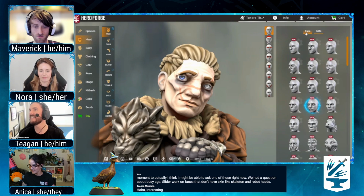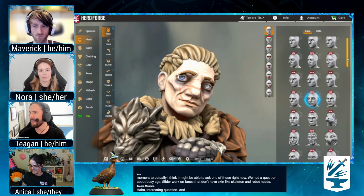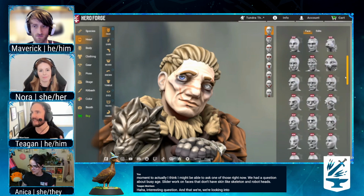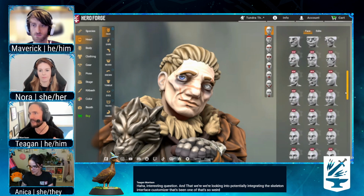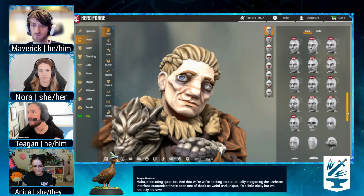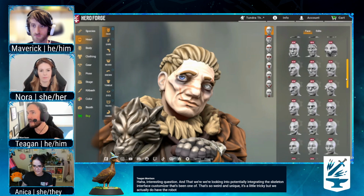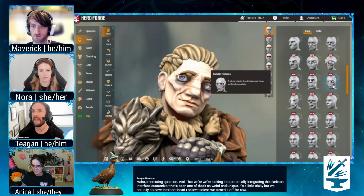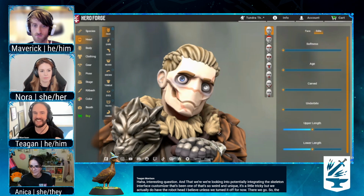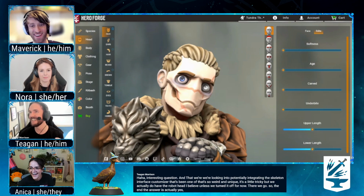Interesting question, and we're looking into potentially integrating the skeleton into Face Customizer. That's so weird and unique. It's a little tricky, but we actually do have the robot head, I believe, unless we turned it off for now. There we go. So the answer is actually yes, which is kind of wild.